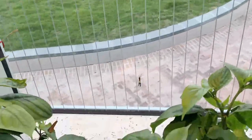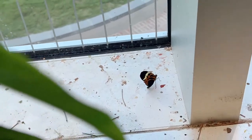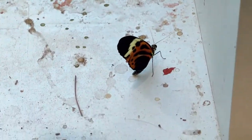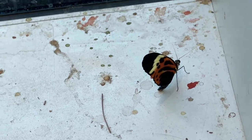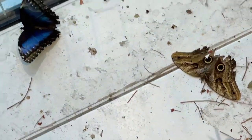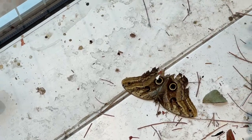Oh, they got feeding stations we can go look at. Wow, look at that one, huh? Like a tiger, leopard print or something, huh? Owl, false owl.